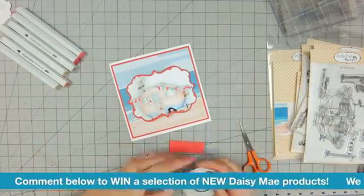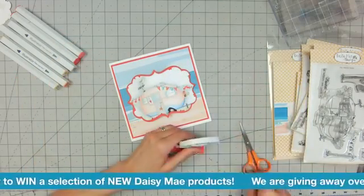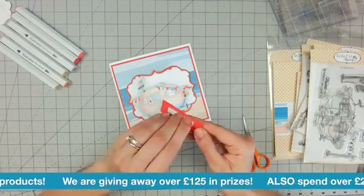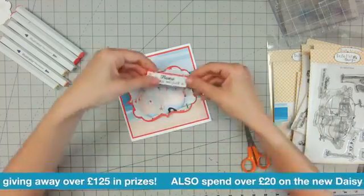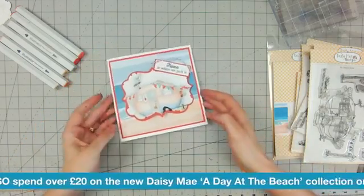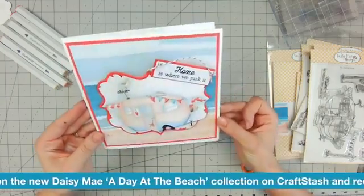So there, a little bit of foam tape on the back. I've also got foam tape between the layers of the stamp sentiment and the red backing. There we go. I'm just going to pop that over there. There we go. So isn't that just beautiful?